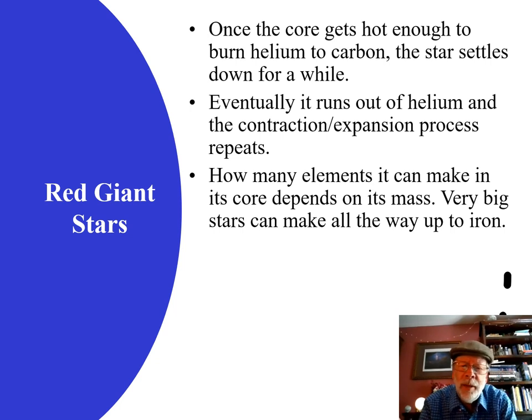How many elements it can make in its core depends on its mass. Very big stars can make all the way up to iron. Our star, after it gets hot enough to start burning the helium to carbon, it's done. Another contraction, there's just not enough mass there to start burning carbon to anything else, so our sun will end up with its core being made of carbon.